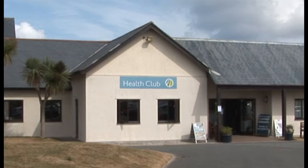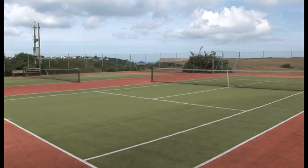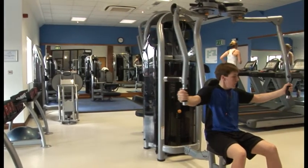The leisure facilities are some of the best in North Cornwall, with a 20-metre swimming pool, steam room, sauna and spa. There are 2 outdoor tennis courts and state-of-the-art gymnasium and fitness suite. The health club offers a wide range of massage and beauty treatments.